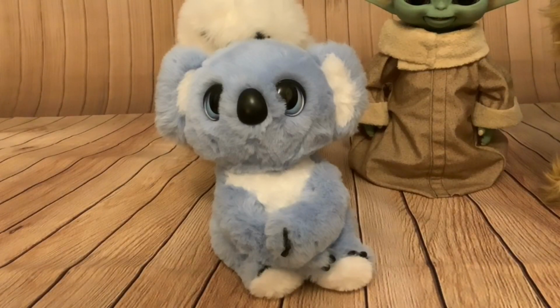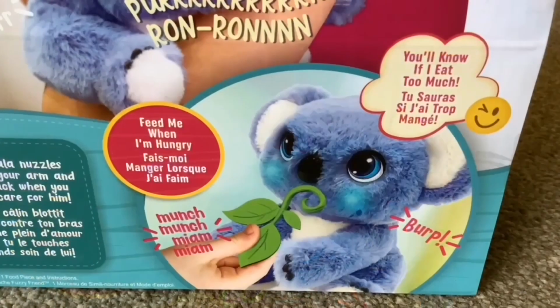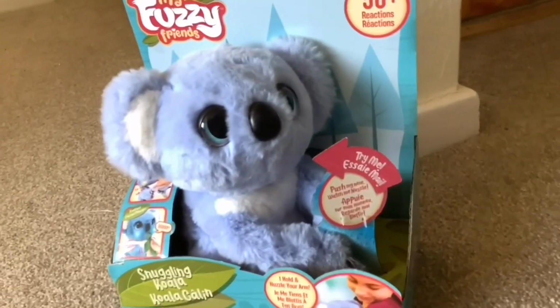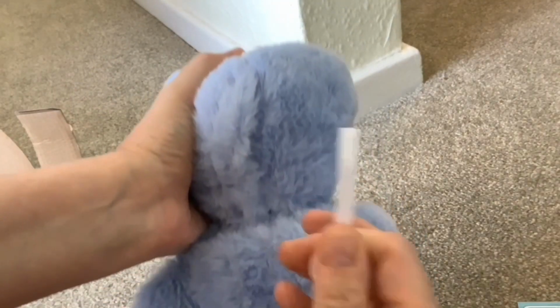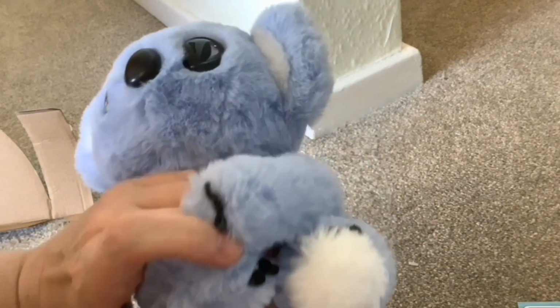Moji was the first in the My Fuzzy Friends range by Skyrocket. The next in the range was this koala called Snuggling Koala, which also came out last year. And the main thing with this koala was that it acted differently whether it was clutching onto your arm or not.